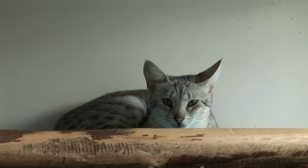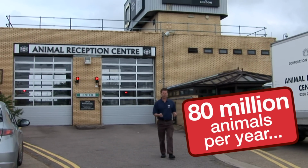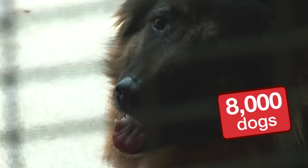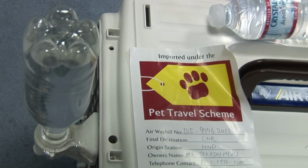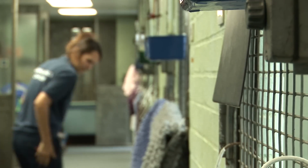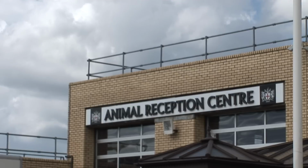Welcome to the Animal Reception Centre, a facility which accepts up to 80 million animals per year. This year's been really busy. Due to the change in the Pet Travel Scheme legislation, we've had a 30% increase in the throughput of pet animals. We've also had many more animals through for the Olympics and the Paralympics. We have 30 members of staff who work 24/7 to cater for all the animals that come in. Let me show you around.